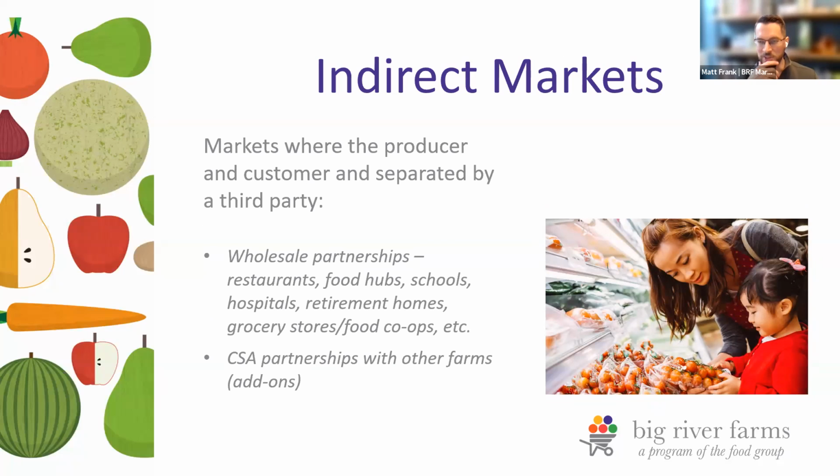So direct is pretty self-explanatory, right? It's direct from you as a farmer, as a business person, to the person that's purchasing the food to eat themselves, or to share with friends and family. And indirect markets are through that third-party buyer, through that potential wholesale partnership, right? So this might look like you selling your food or your products to someplace like a restaurant, a food hub.